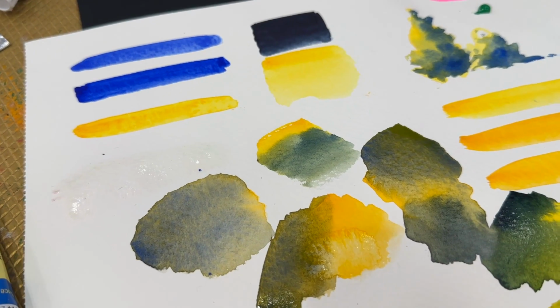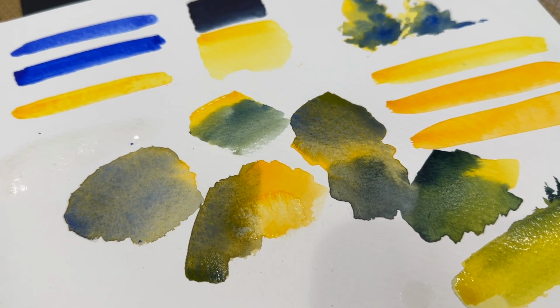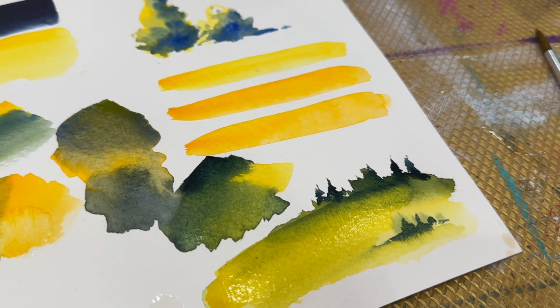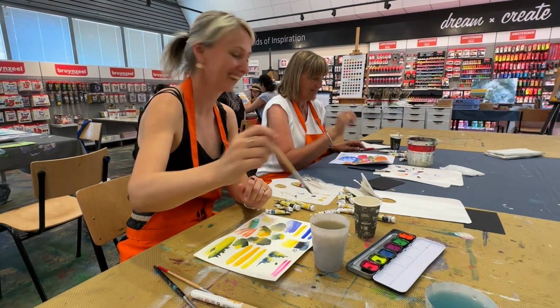And of course, there is some greenery, my favorite. Mixing different yellows and blues. I was trying out the colors that I do not have yet.